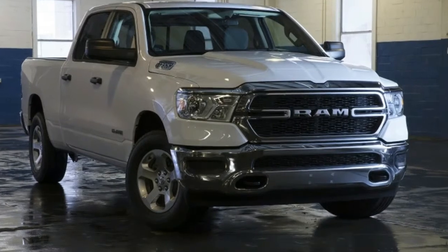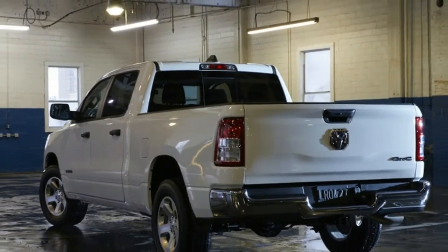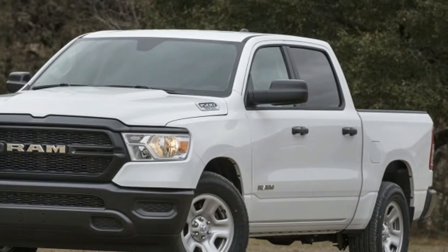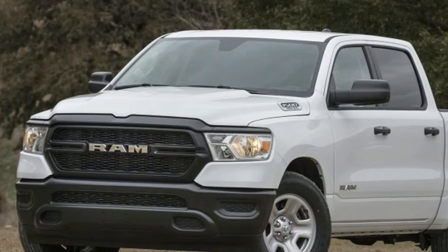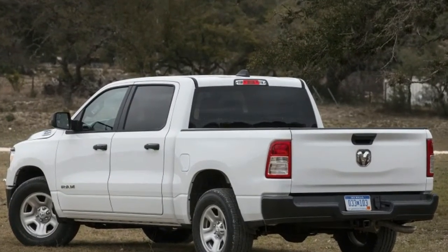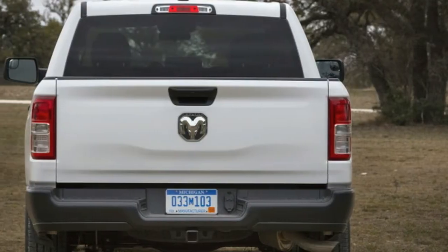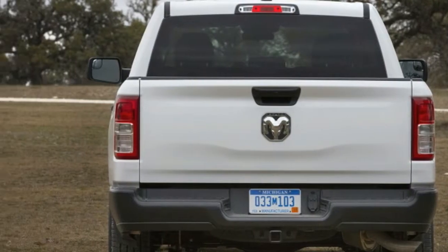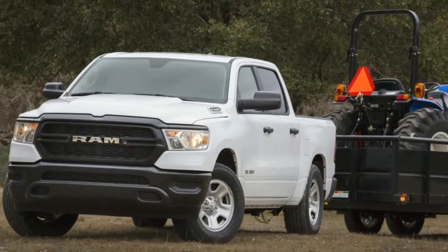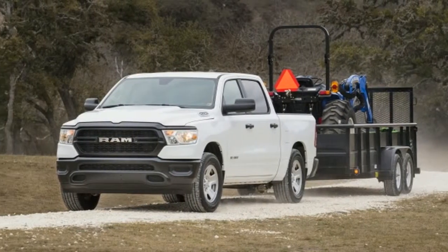Options include the $795 Sport Appearance Package, $545 Trailer Towing Package, $450 for a spray-in bed liner, and of course $1,195 destination charge. All in, our tester rang up at $45,195.